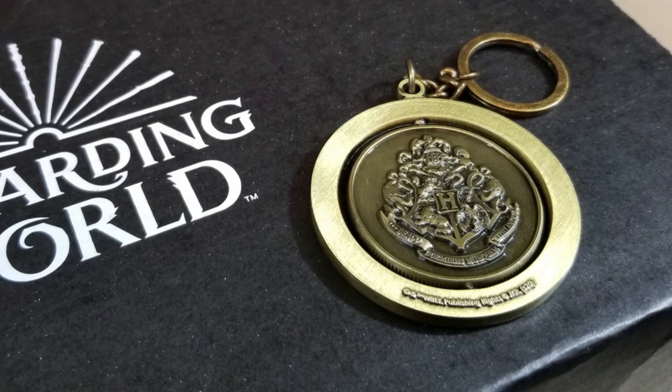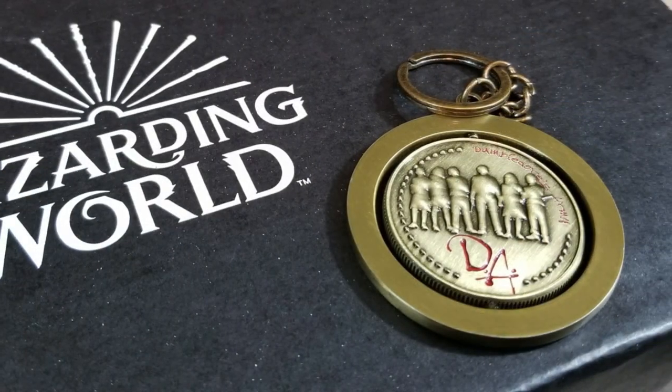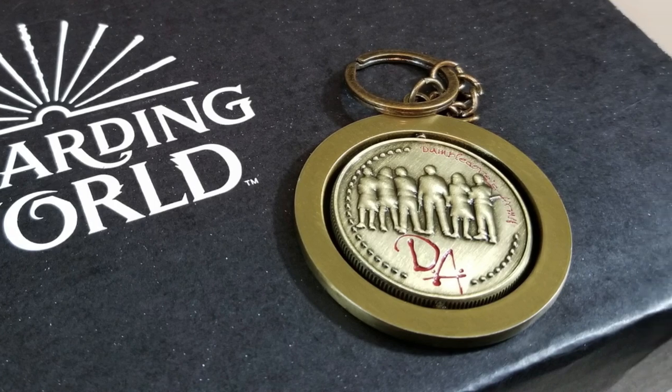This is a huge keychain. It is heavy. I tell you what, if you're losing your keys with something this big, you got problems. This is obviously a much better quality than the chess set. Well, it's made out of metal. It's made of metal. So we have house neck warmer.